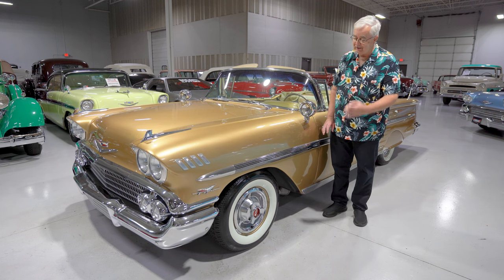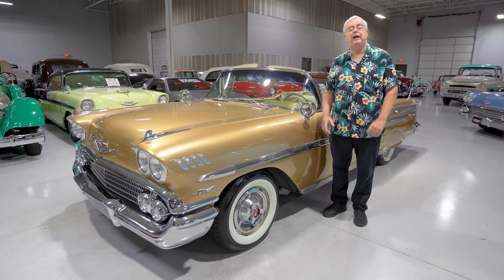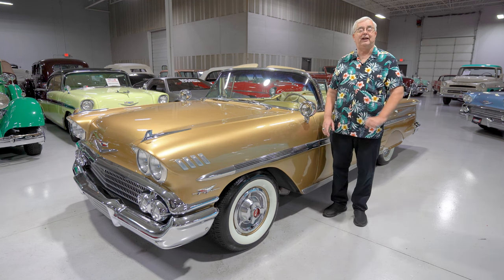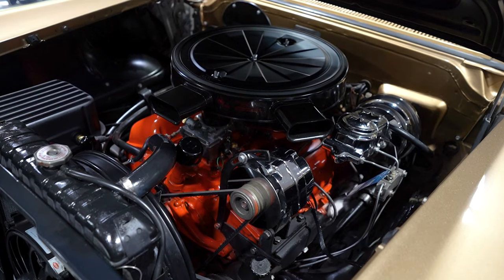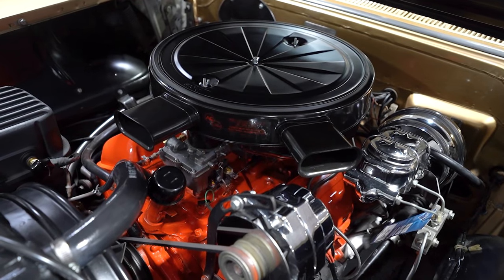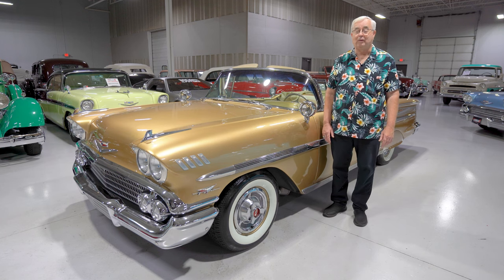Because everything back in the 1950s and beyond, you had to order everything special. If you wanted the big motor, which this car has, the 348, and it's got the tri-power on it to boot. I mean, you're talking a performance motor in 1958, first time those came out, first time in the Impala. Man, you got everything going for you.